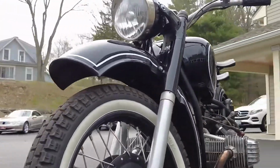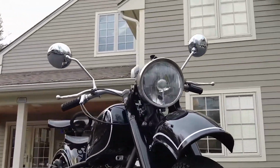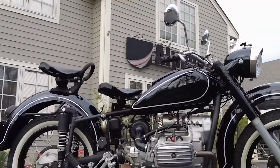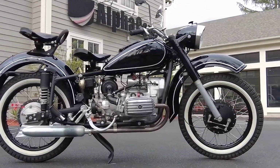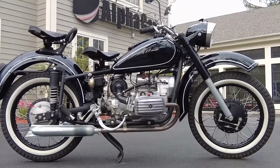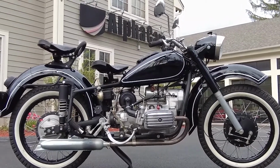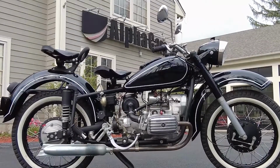Everything shifts, everything starts, everything drives and rides, and it's a great looking bike, but certainly for reliability, ease of operation and safety, it would not even remotely compete with new Ural motorcycles that you can purchase from Ural of New England. So please keep that in mind. But if you're into something really unique, vintage, and kind of turnkey, where you don't have to chase parts and do a lot of work, this is it.